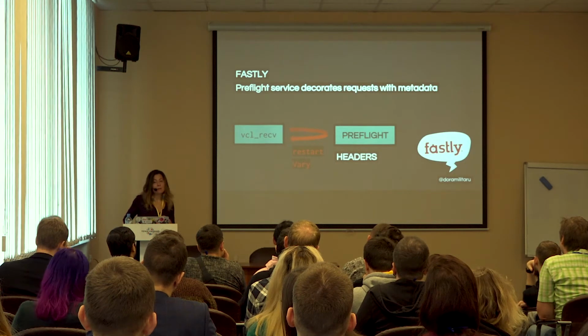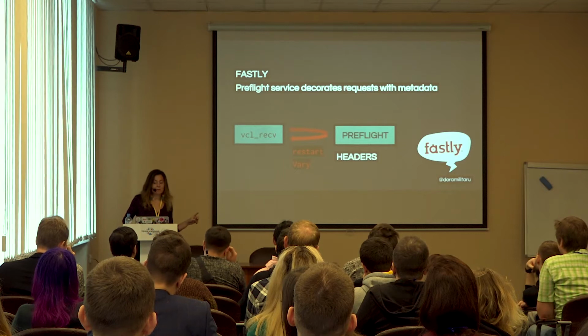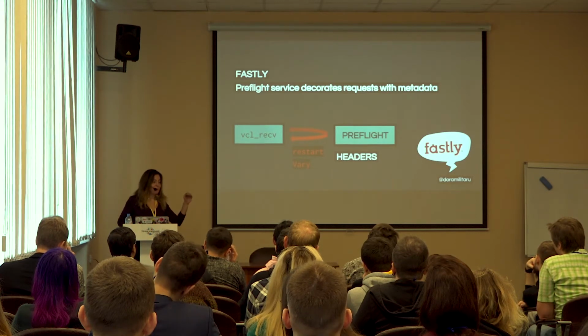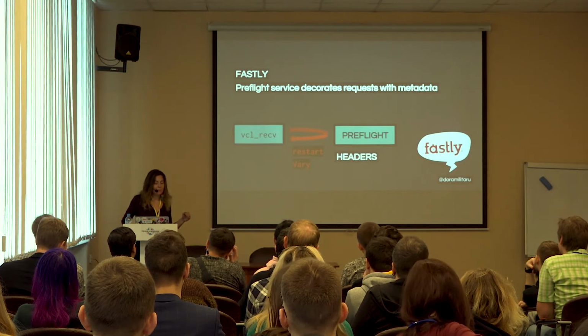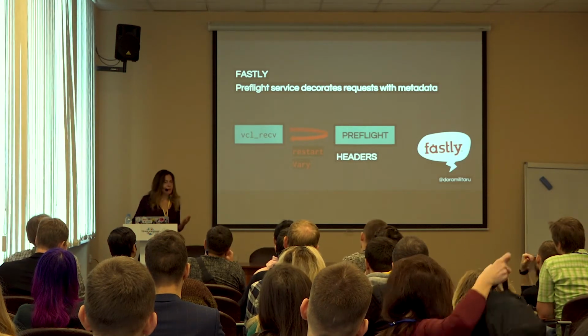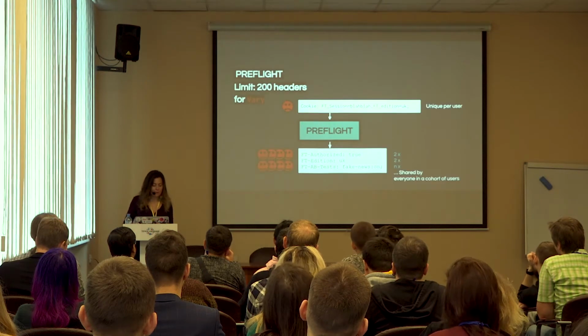As the request comes in, we have a service called pre-flight that basically decorates every request with some metadata and then restarts the request to the CDN, and then we have a better chance of serving cached content. What is this pre-flight? Why do we need to restart?